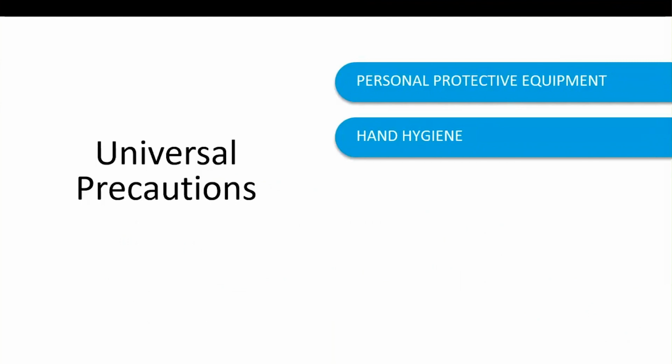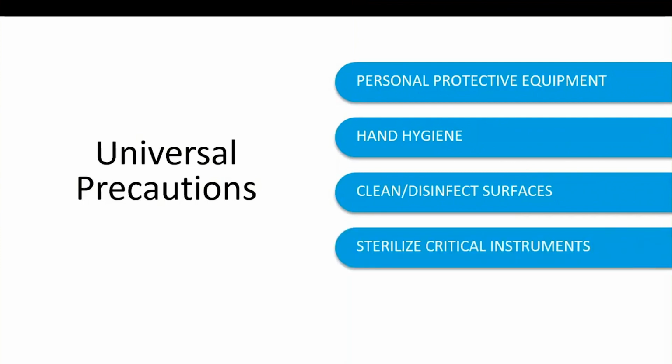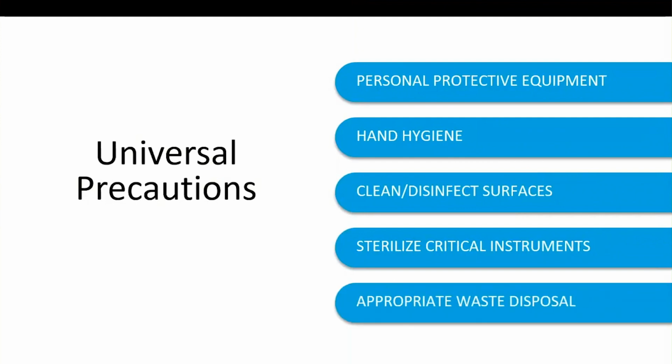Hand hygiene, as has already been mentioned in here and will be mentioned again, is very important. Washing your hands before and after every patient, and before and after putting gloves on and taking them off. Cleaning and disinfecting surfaces. Any surfaces that are touched or that get splashed on really need to be cleaned regularly and disinfected. Critical instruments used need to be sterilised. We need to make sure that infectious waste is being disposed of appropriately.